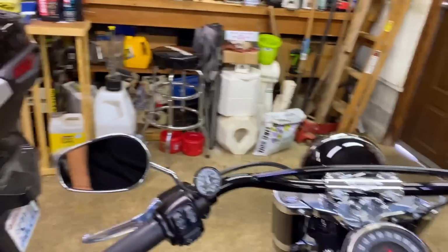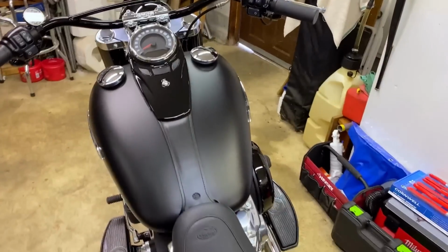I just shut the door because it was causing conflicting white balance. Having the door open and then all these fluorescent lights in here.